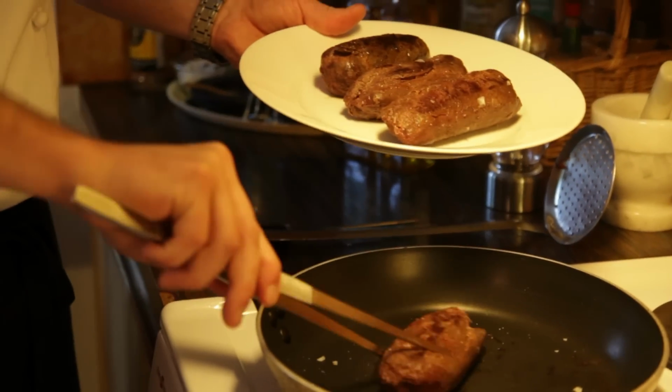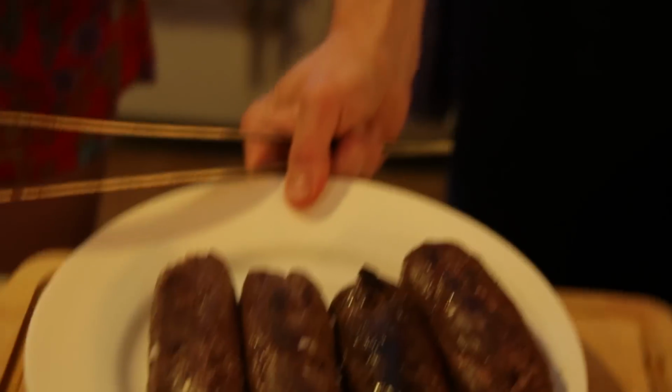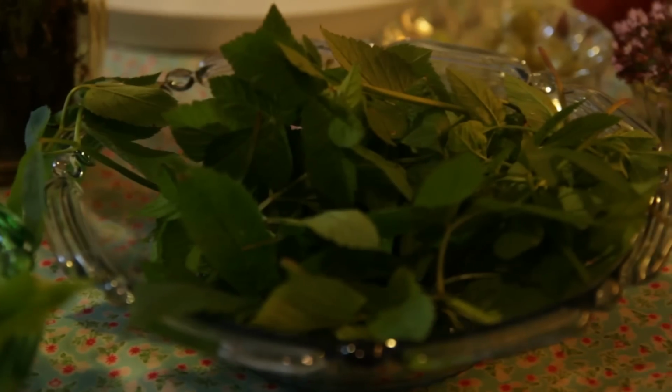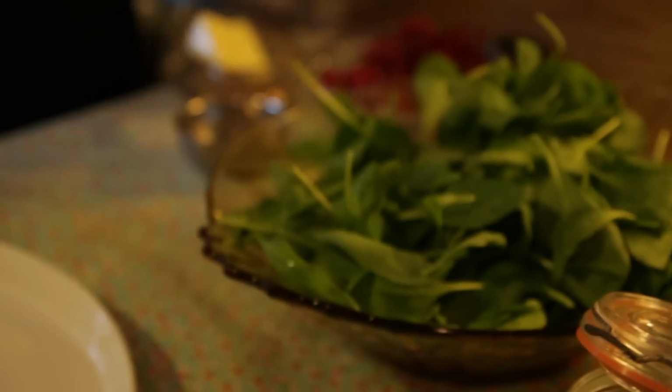Alright, we are finished. The best thing with this cooking is you don't lose any liquid, so the moisture in the meat is very good. Okay, so let's make the salad. Yeah, it's really going to be a garden feast, this one. Really nice fresh herbs that we find in the garden. Lavender. Ooh. Let's get going.